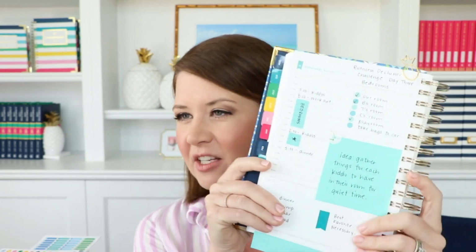Okay, Simplified Planner. I have my camera set up a little different today so that hopefully you can see these pages. So please let me know in the comments. I'm going to kind of spy over here to make sure that you guys can see it okay. I think if I hold it over here, it blocks the light a little bit and you can actually see the pages. So these are just some pages we mocked up to show you how to use some accessories.